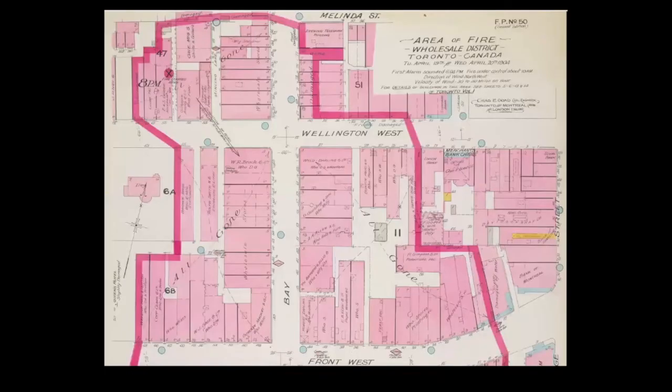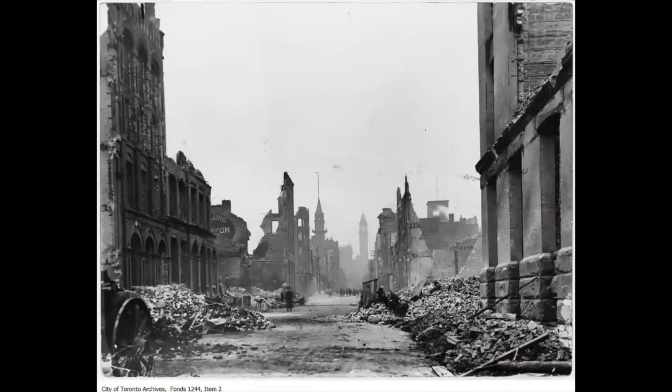Now, this is probably the most famous example of a Goad's that I know of. This is actually a Goad's plate that documents all of the destruction created by the 1904 fire, the Great Fire here in Toronto. Can you see these kind of crossed out boxes that say all gone, all gone, all gone? Well, let me show you a photograph. This is Bay in front. This is what it looks like. This is the damage of the Great Fire. Can you see that, you know, newly completed clock tower of old City Hall there in the background?